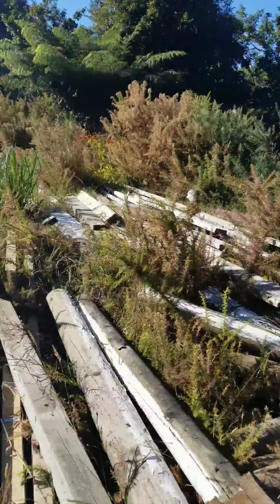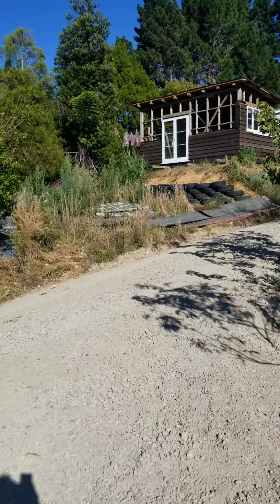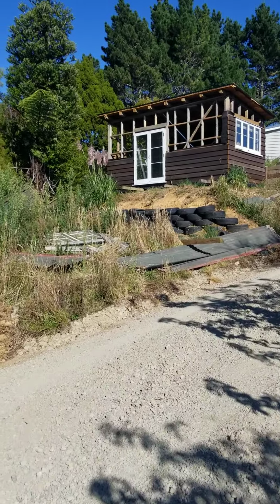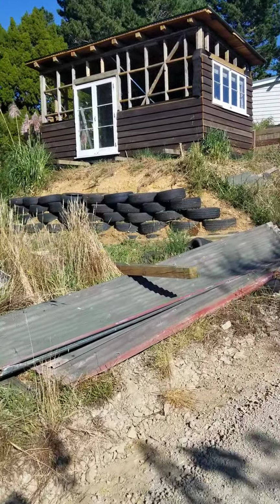At the moment it's sitting up the top, and that's where I'm sleeping at the moment, while my studio is under construction. Should have that closed in this weekend. All recycled materials. The beams are from Northland, actually, just outside of Wellsford. They date back to the late 1700s, hand hewn.